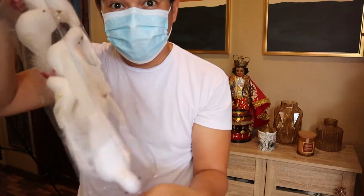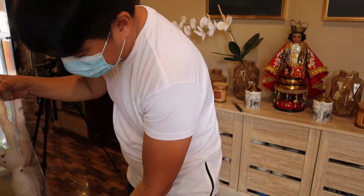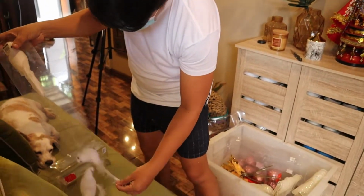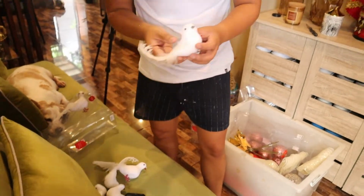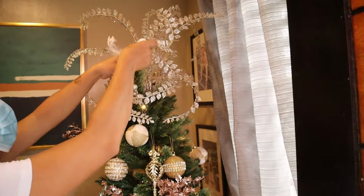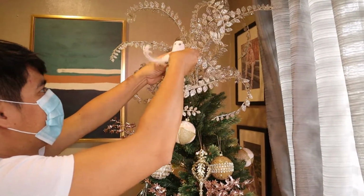Actually, we had many of these before. But one monster over there, look, is sleeping. He eats them. So we only have five left. So, this is the bird's nest. We will take the bird here.